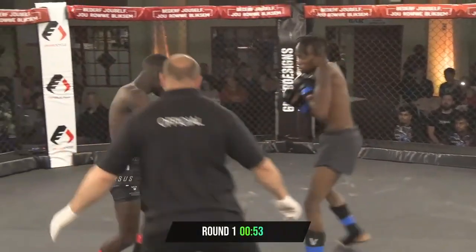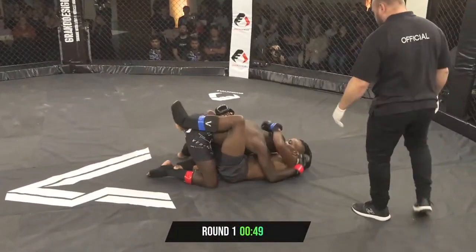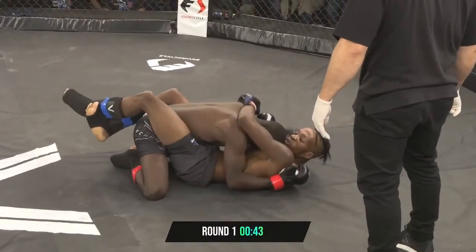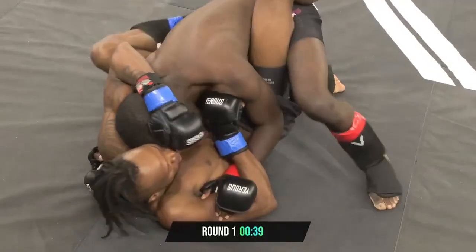Oh, it's a massive overhand. Just swung past. Oh, beautiful takedown. Nicely timed again, and really nice control of the space, Cameron. This decagon is actually really quite large. When we came into the venue, I was very surprised about the size of the Versus cage.